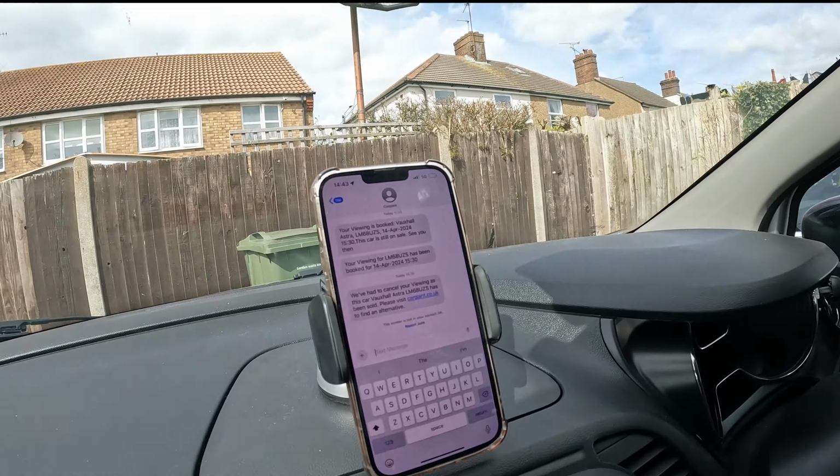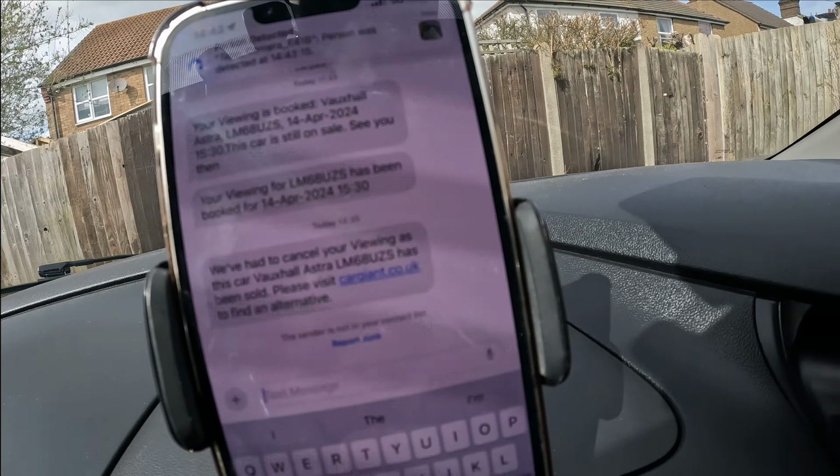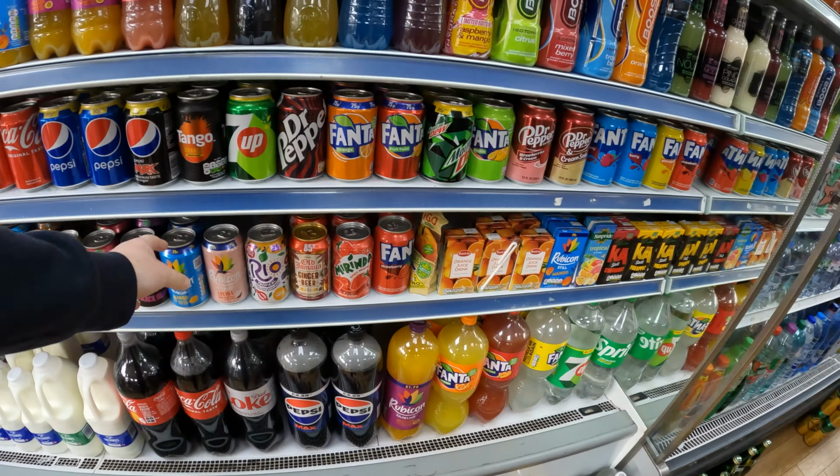Before we've even took the car on, we've got an update. The car, guys, you can see that has been sold. Straight away, as soon as we got in the car, I've got a message saying sold. There's a few other Astras, some silver ones, which I think is better. We're gonna go have a look, see if I can change our mind on it. First things first.